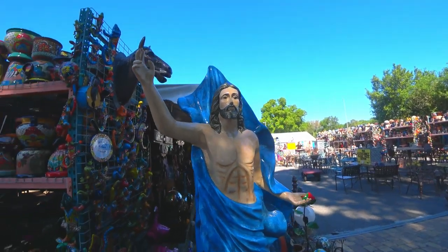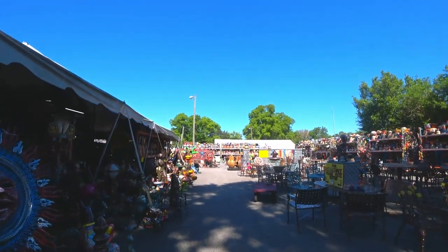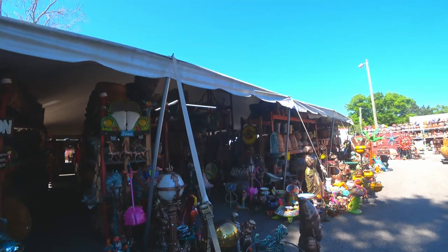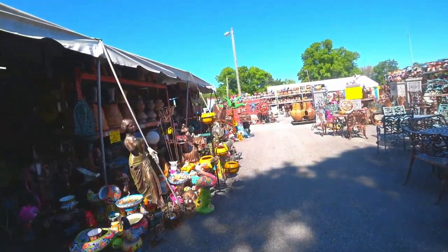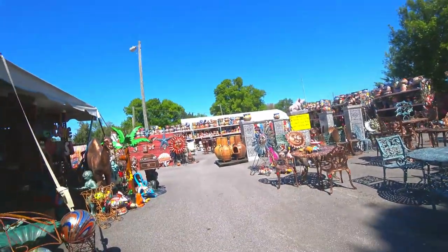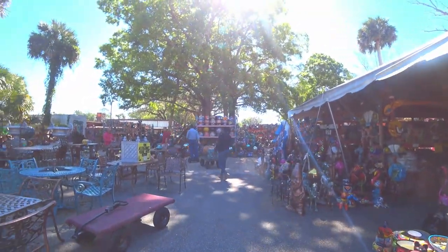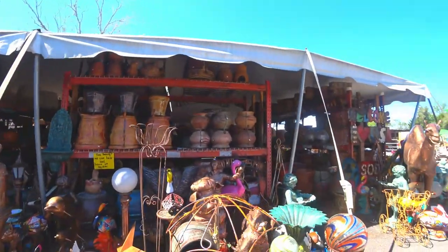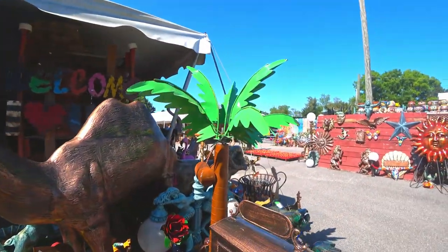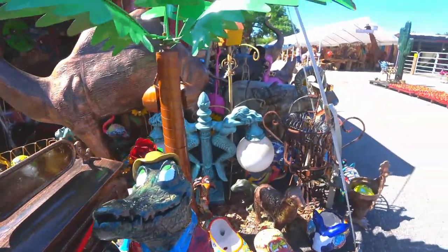You got a picture of Jesus. All kinds of patio gear. Decorate your patio up. Well, that's what I need, one of those. Those are cool. That's a way to get around. A Segway. This palm. That's a cool gator. Only $535. It's awesome.